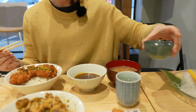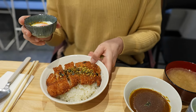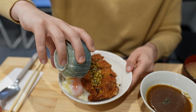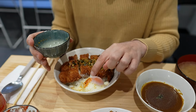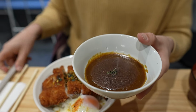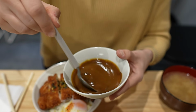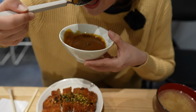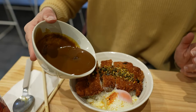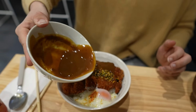But let's assemble. Like Lang said, it's all been kind of separated, so you can put it in at your own leisure. I'm gonna pop that beautiful onsen egg in the side. Look at that, beautifully seasoned as well. And also that delicious curry sauce. Check that out. Yum, yum, yum. Right. That's got some flavour in there. Oh, that's really nice actually. So let's just go not completely over so we can still get that crunch. A little bit on the egg as well.